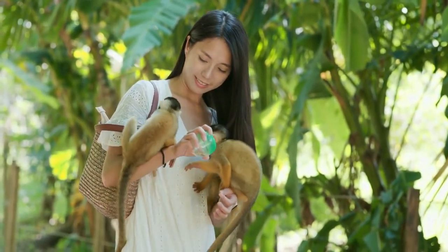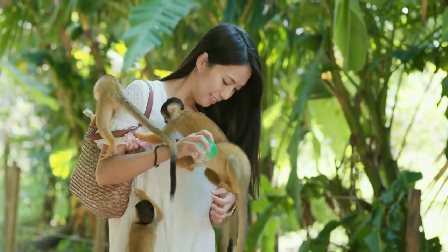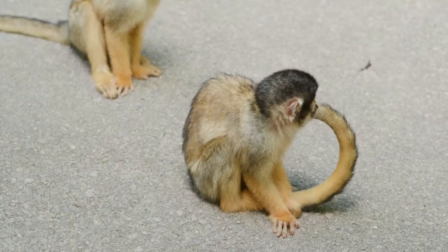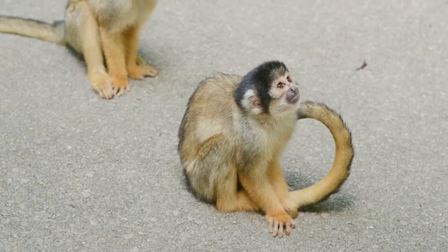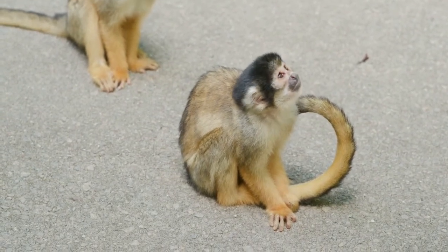Number 11. Squirrel monkeys have small bodies, measuring between 9 and 14 inches, and their weights are between 20 and 40 ounces. Their tails are usually twice their bodies and measure between 14 and 17 inches.